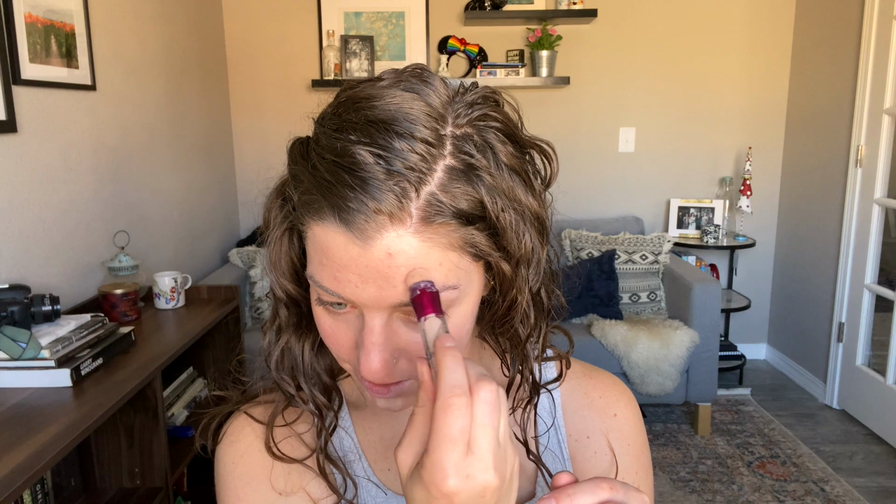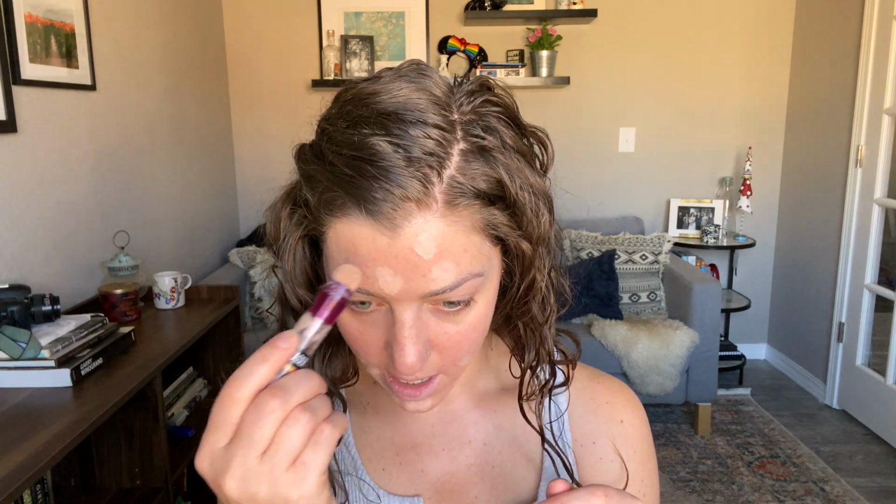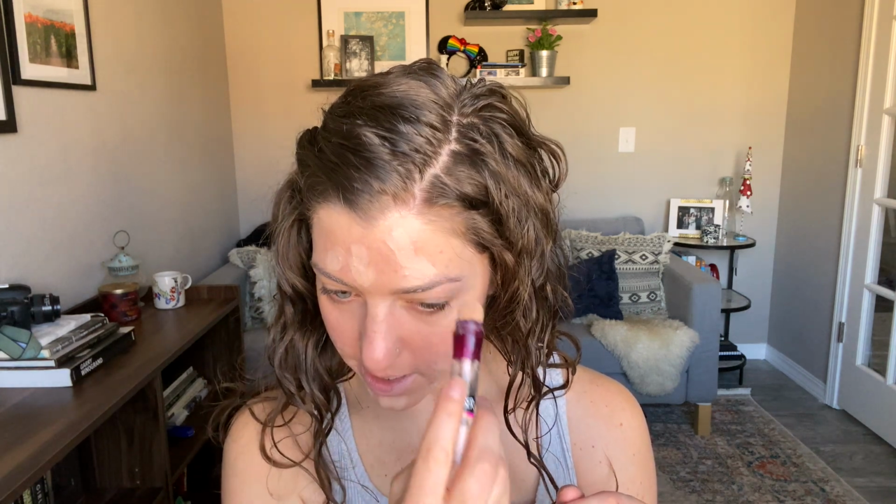And I like this because it's not super heavy. I know people talked about this one a lot back in the day, and I feel like it doesn't get enough love anymore. It's still such a good concealer. It gives me plenty of coverage where I need it, but it doesn't look cakey or too much on my skin.